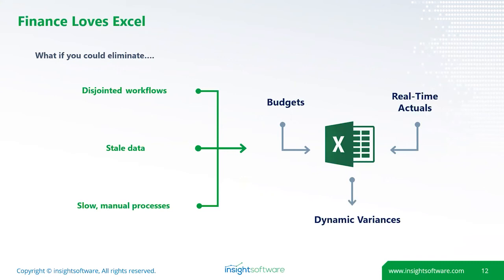Things like disjointed workflow: switching between the planning system and ERP to investigate variance is a huge time suck. Stale data is a challenge. Reports don't include the latest actuals, delaying time-critical processes at month end or during the budget cycle. Or slow manual processes, like creating variance reports, rely on time-consuming work and can be prone to errors with data dumps.